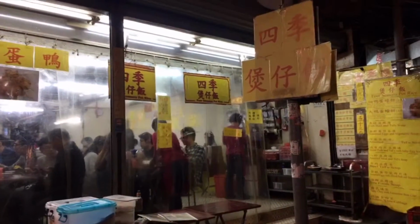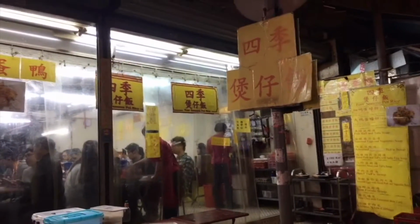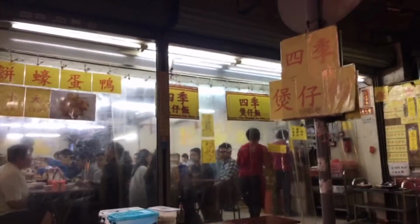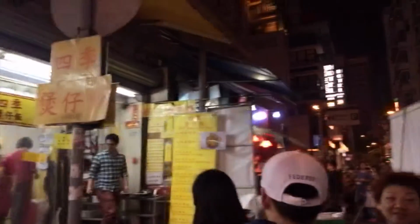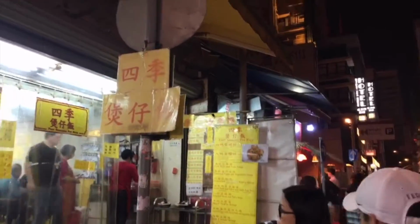Let me just show you guys where people eat again. This area here is probably about exit C of the Yau Ma Tei MTR station, and it's about a 10-second walk around the corner. So yeah, Four Seasons Pot Rice is what they call it, which is basically a clay pot dish.